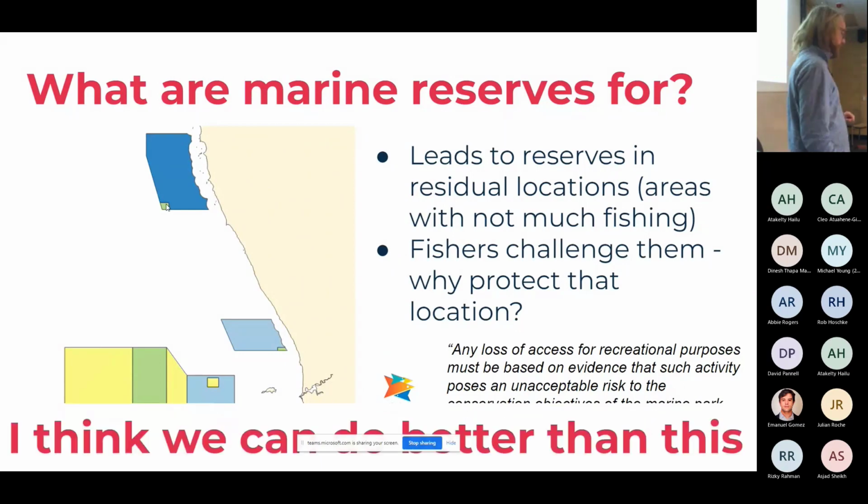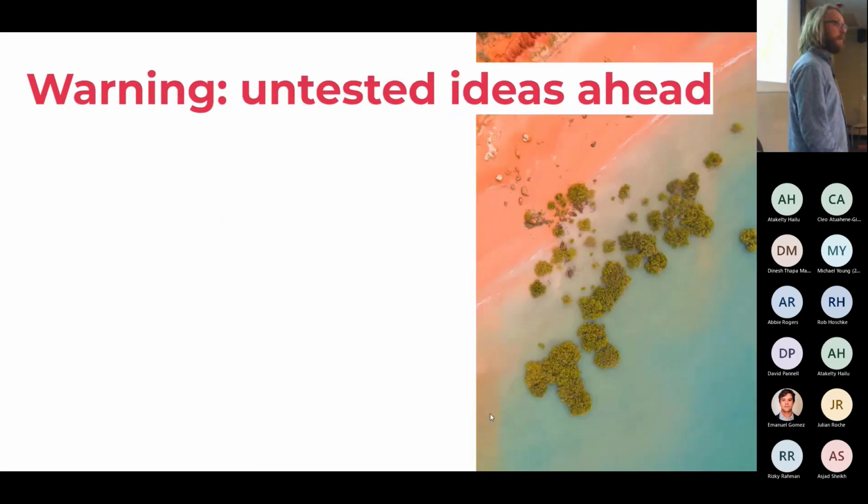And overall, I think we can do a little bit better than this with the language that we use when we talk about the benefits. And so, quick warning: there's kind of untested ideas ahead.